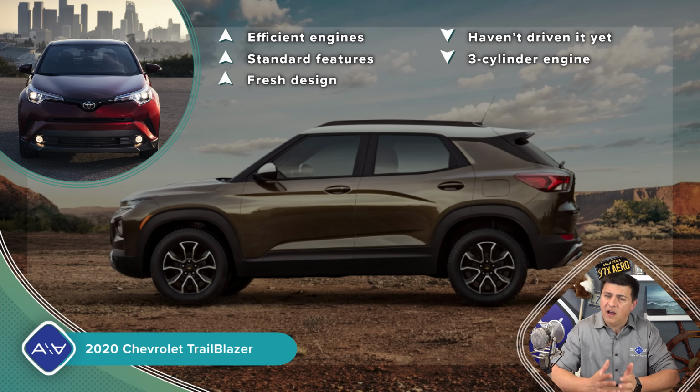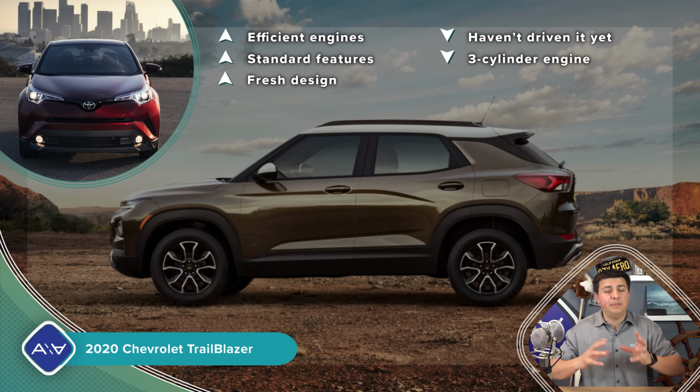out on the road. I've always liked the Trax in terms of overall value. It's a good solid option in this segment. It has been pretty reliable. It's not quite as exciting as some, but I think it definitely gets the job done. The Trailblazer looks like it's going to do all that with a little bit more style and an awful lot more size on the inside.